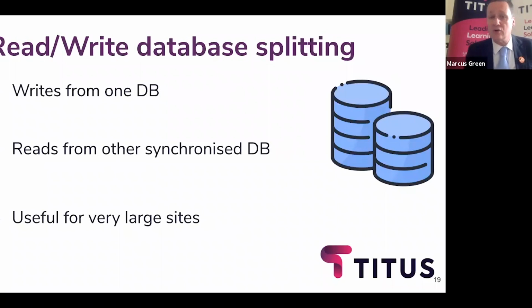I'm now going to move on to performance. Two areas, I've got two slides about this. And the first one I'm going to show you is partly because this is my area of excitement. And really, this is about very big installations. And there are some massive installations of Moodle around the world, and Titus has some really big sites.